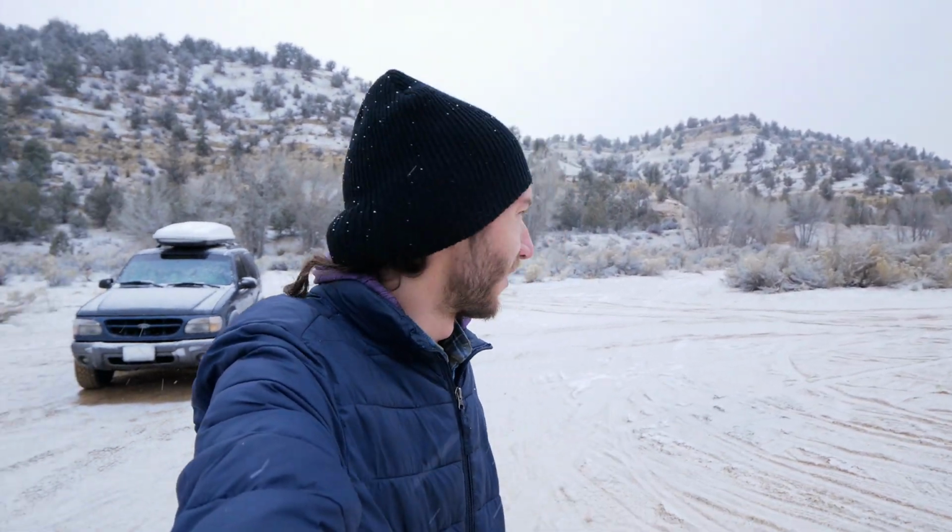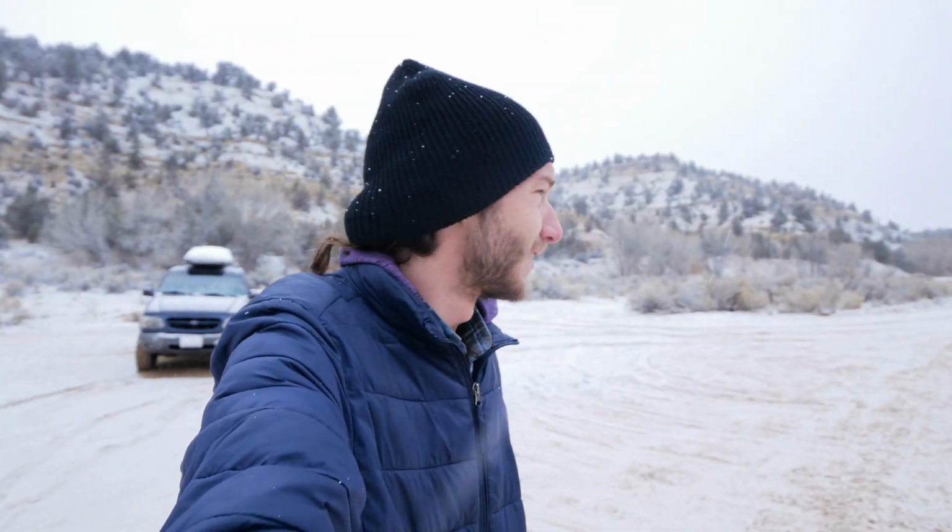Good morning, everybody. I woke up this morning to a little bit of fresh snow. We got some snow last night, and now it's starting to snow a bit more. It's quite cold outside, maybe 28, 29 degrees Fahrenheit. And I'm probably about 20 or 30 minutes north of the town of Kanab, Utah.